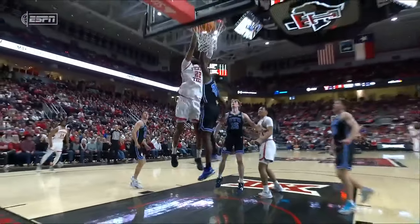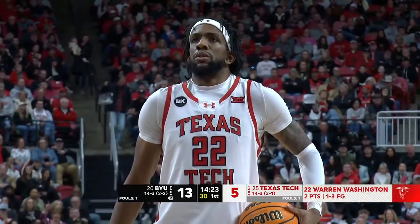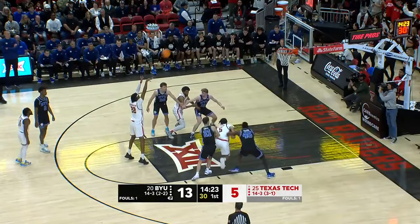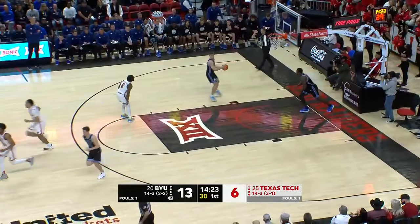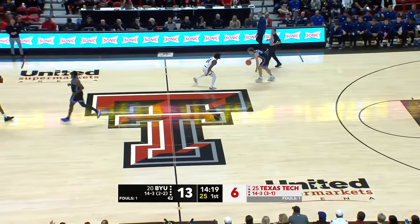Rich, that's called the Spain pick and roll. It's a screen and then a screen for the screener. Guard screens for Washington, and Traore got caught on that second screen. Averaging nearly 10-8 a game is Warren Washington in his first season in Lubbock. He completes the 3-point play. Good news for Cougs fans.